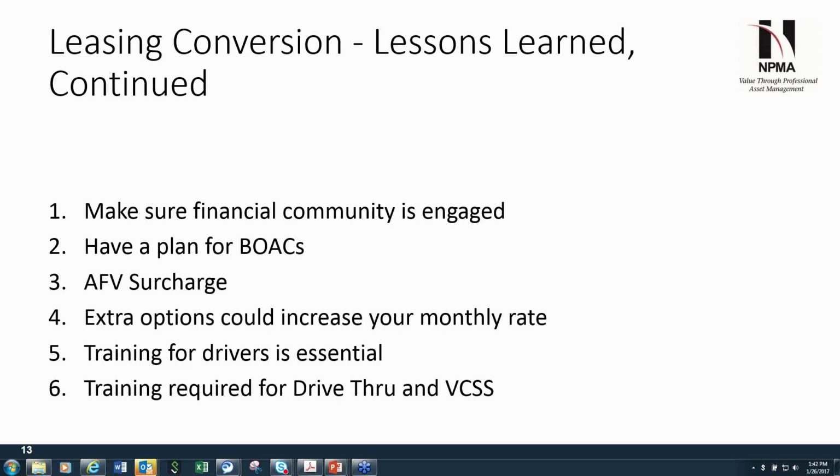The extra options that you order on your vehicle could increase your monthly rate and sometimes even your mileage rate. So just be aware of that. The rates that GSA will quote to you are for just the standard base option as you order a vehicle, the standard package. If you order other things like increased engine size or even things like your trailer hitch, trailer wiring options and things like that, that could add a fee to your monthly rate. So you just have to be aware of that.